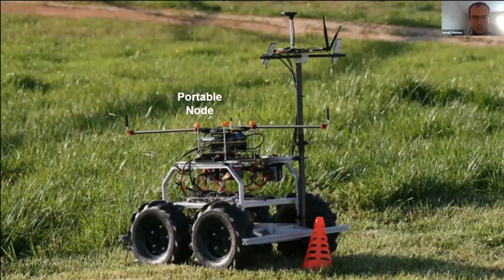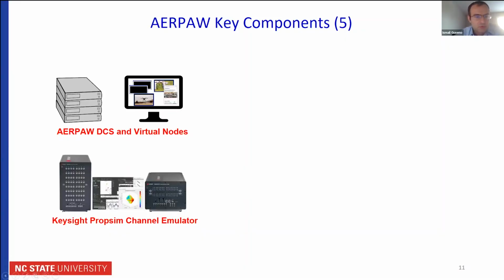And it's the same thing for the UGV. So you can take the same portable node from the drone and attach it to the UGV. Now the portable node starts controlling the UGV, with the same interface to interact with the vehicle control.